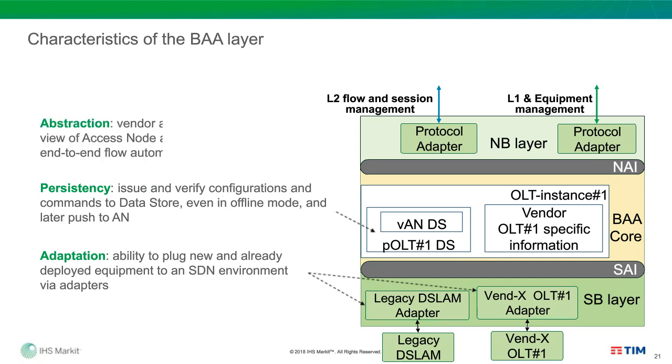The third point is the key and new aspect, that's abstraction. So that's the ability to just expose, if needed, only a layer two view of the network. So a vendor and technology agnostic view of the access node, which is just one switch as part of a multi-stage switch together with other equipment in the network, like the transport and the edge.